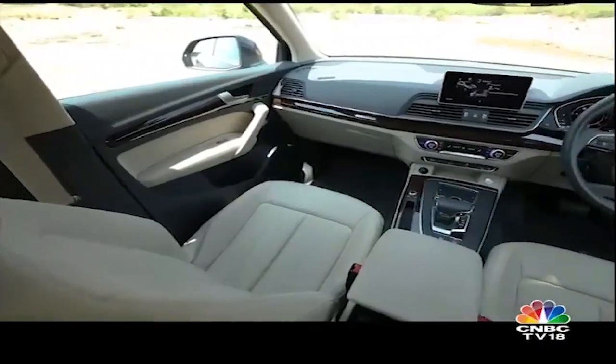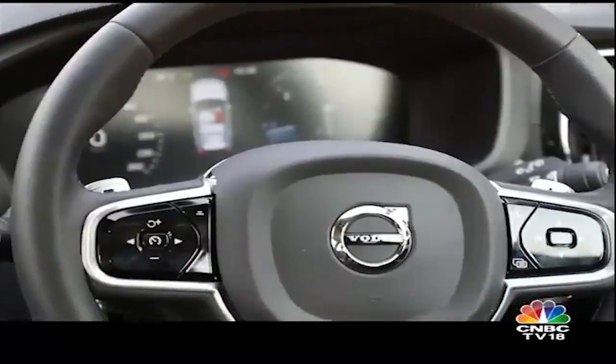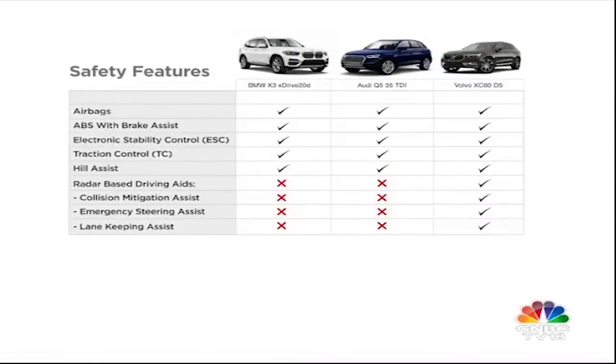But we are focusing on the driving fun, and before we put power down to the road, let us acknowledge the safety technologies that these cars come with. Apart from traction control, anti-lock brakes, hill assist and airbags on all sides and corners, which are common on all three cars, the XC60 trumps the X3 and the Q5 with radar-based technologies that assist the driver in evasive braking or steering maneuvers, in autonomously maintaining the lane, or by adapting the cruise control as per the behavior of the vehicles around.